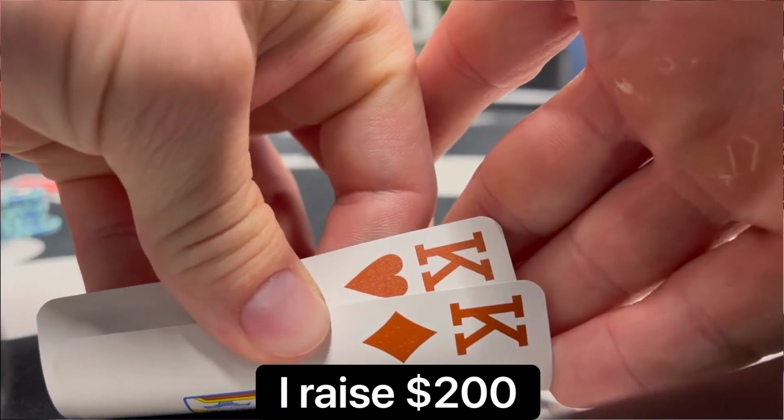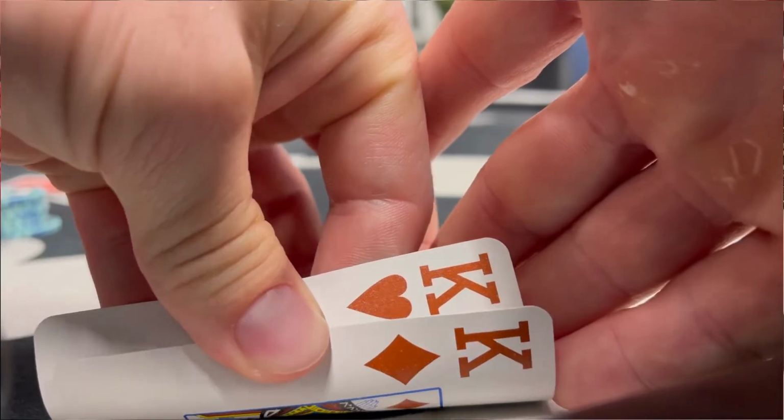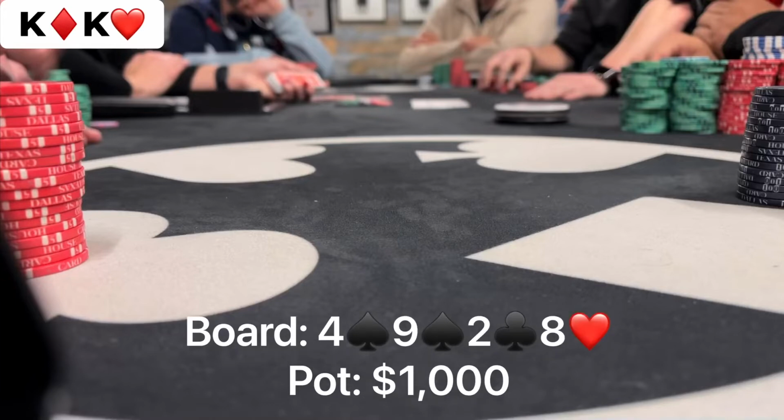I raise it up here to $200. The straddler calls, and all of the limpers call. So we go 5 ways to a $1,000 pot, which comes out 9, 4, deuce, 2 spades. Going 5 ways to the flop out of position with a huge overpair is a recipe for disaster, especially when you're super deep. So I decide to check on this board for some pot control, and the action checks all the way around. The turn is an 8, and I'm just going to try to check here, get to showdown.